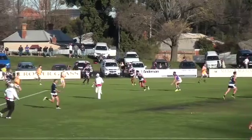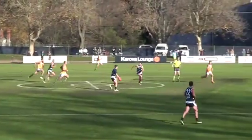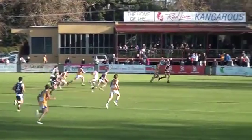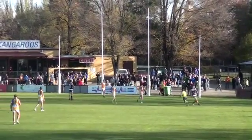Ballarat go inboard, they find Shane Page. Goes across the ground to Horbury. He's just running everywhere. Just got a mountain of footy. Sends it inboard. Bacon! Jared Bacon! Kick a goal! No, he's missed it on the side.